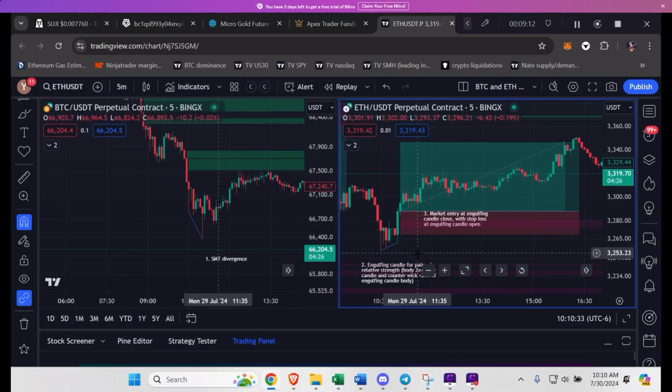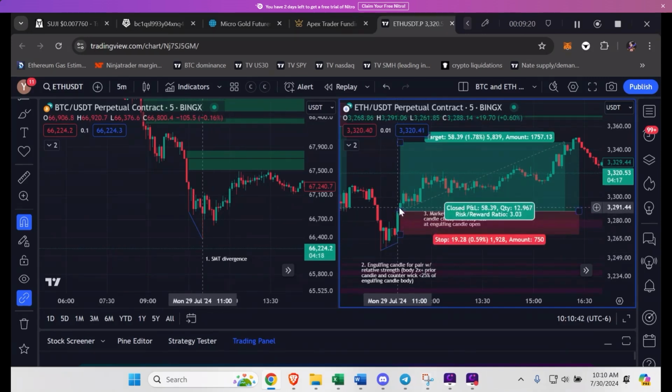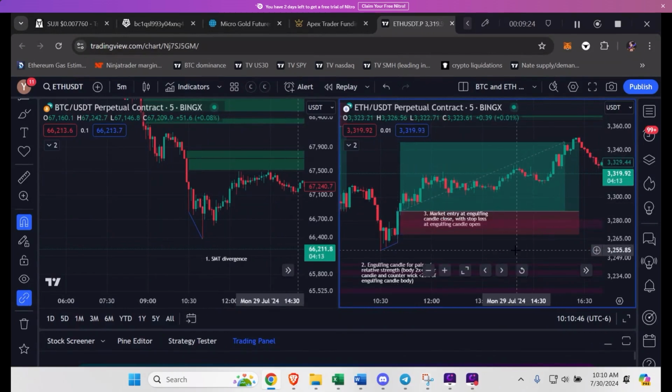But that's the first trigger, where you have the SMT followed by an engulfing candle on the pair that has relative strength. Enter when the engulfing candle closes, put the stop below the open, and ride out for 3R. Any questions on that specific trigger?